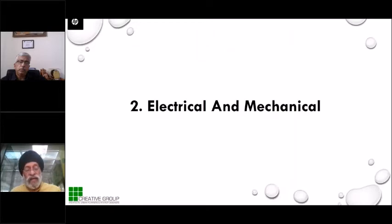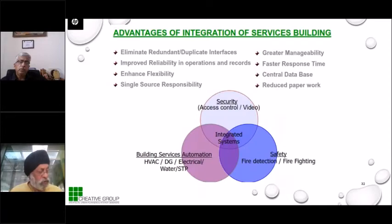Electrical, mechanical. Now you need to see the advantages of integration of service buildings. All these are put together, like fire safety, security, access, integrated system, building management system, HVAC, DG, electrical, water, STP, everything has to come in.